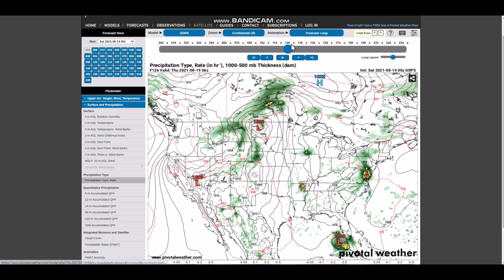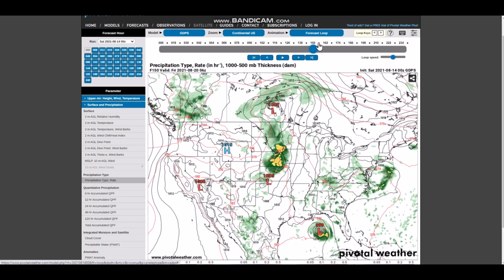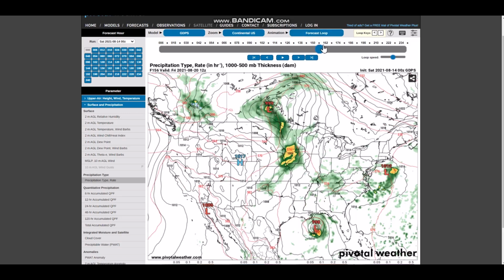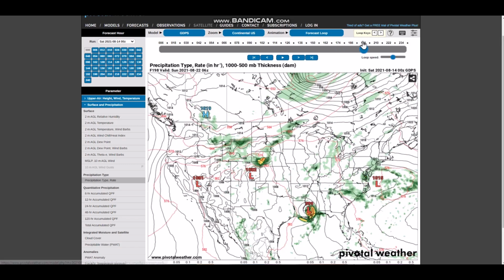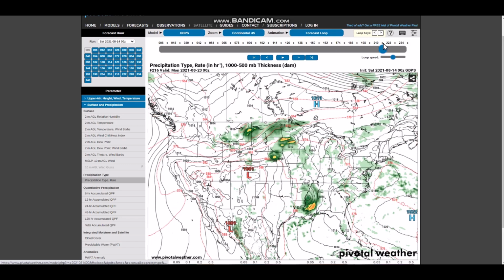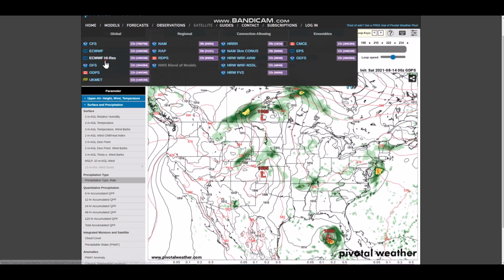This was last night, the Canadian model. I noticed that it did have more of a developed low pressure system, right? It was definitely more of what the European shows, but it quickly jumped away from that in today's model run. So that's why I'm saying that the Canadian is a bit less consistent with that, and that's why I'm not fully trusting it.